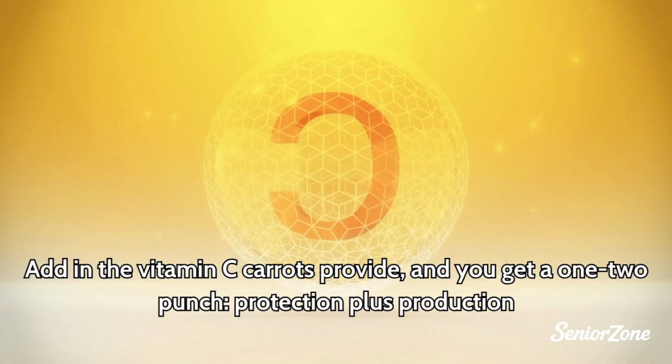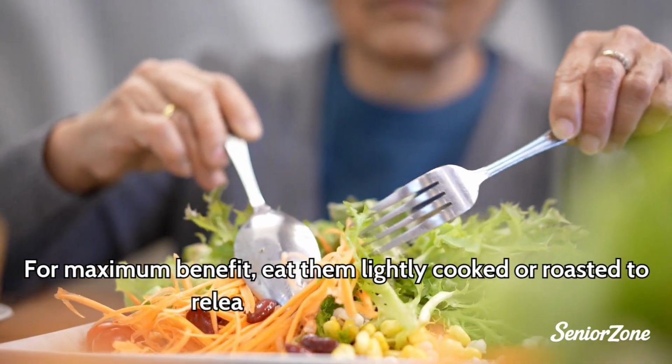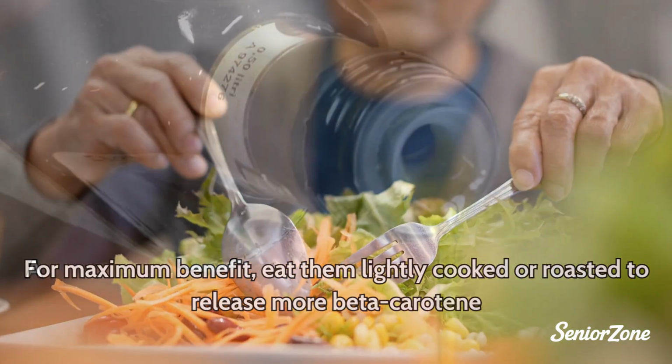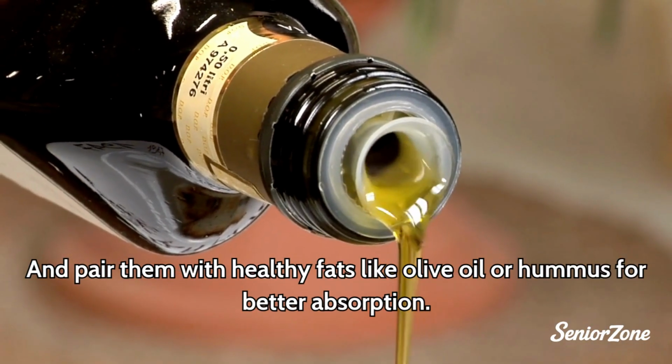Protection plus production. For maximum benefit, eat them lightly cooked or roasted to release more beta-carotene, and pair them with healthy fats like olive oil or hummus for better absorption.